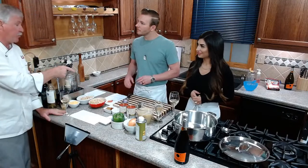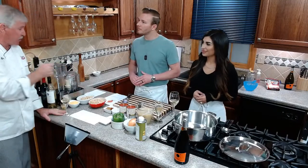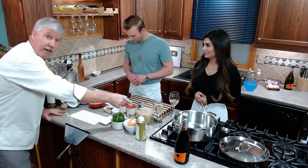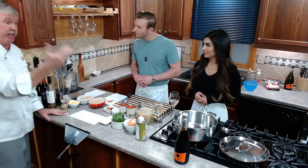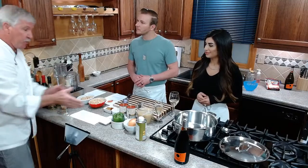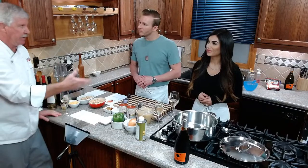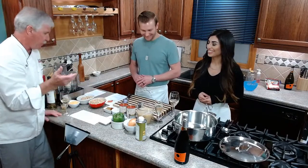So, when you're doing your prep for making the recipe at home, you line everything up on the counter in order of the recipe. That way, when you're putting it in the pot, you're just following along. Now, once we have everything set up, the French call this mise en place. I call it have everything lined up and go in the pot. It's easier that way.